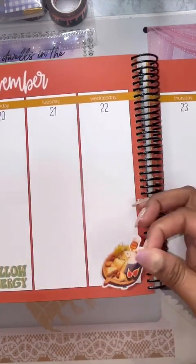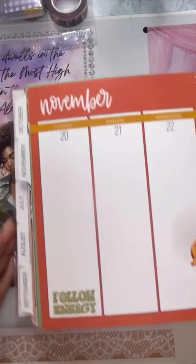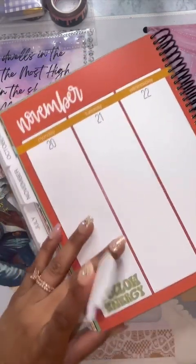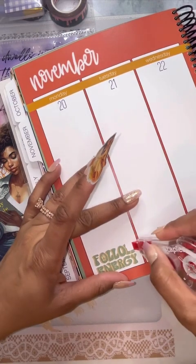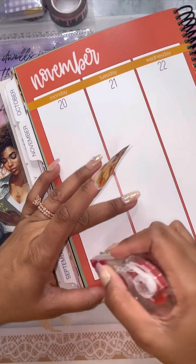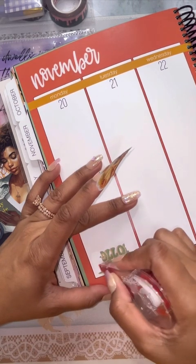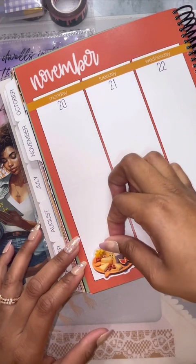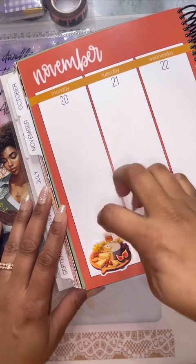Yep. I'm going to end up whiting out that statement because it says follow energy. Yeah, I just whited it out. I wasn't mad with it, but I didn't want it to stay either. So just covered what would be showing from under the sticker there.